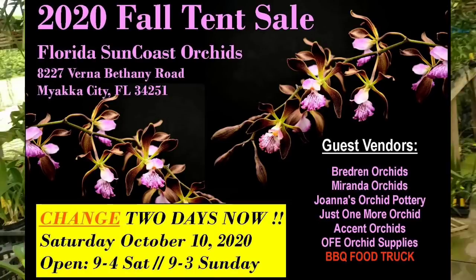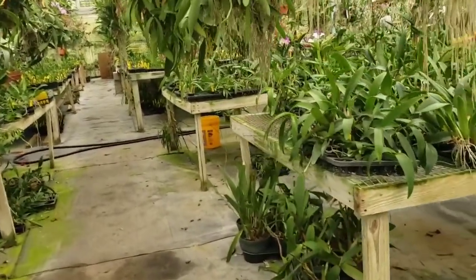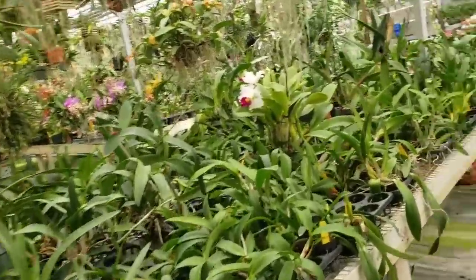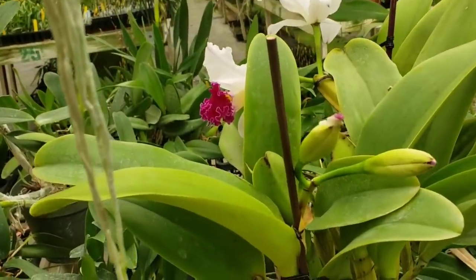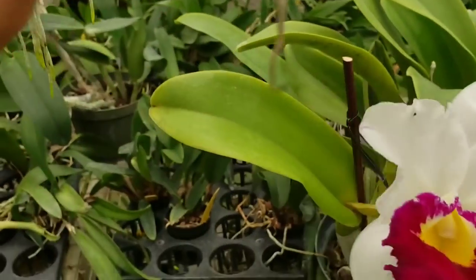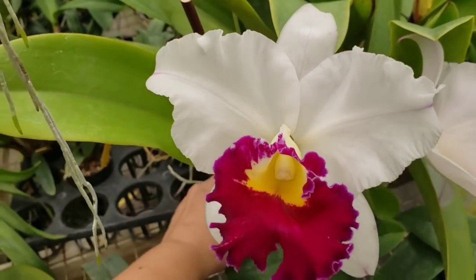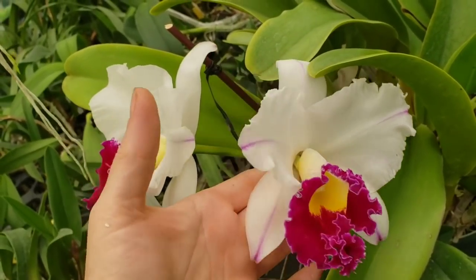And until, I'm looking for something to finish on. There was this beautiful cattleya there that was a little bit hard to reach, but I did not forget about her. Yeah, you guys have a great day. I am having an amazing day. Look at her. And I really, really hope to see you this Saturday. Her name is right there.